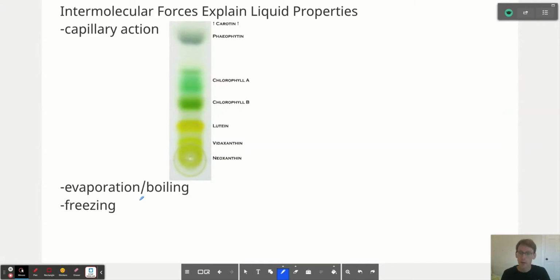So next we have evaporation and boiling, and freezing point. If a liquid has a very high boiling point, that is explained by it having very strong intermolecular forces. If the molecules are held together with very strong forces and they're vibrating and moving around, but they're still attracted to each other, it's hard to get them to break away into the gaseous phase. And so you'll have a high boiling point. You'll need a very high temperature to cause the molecules to separate from one another.